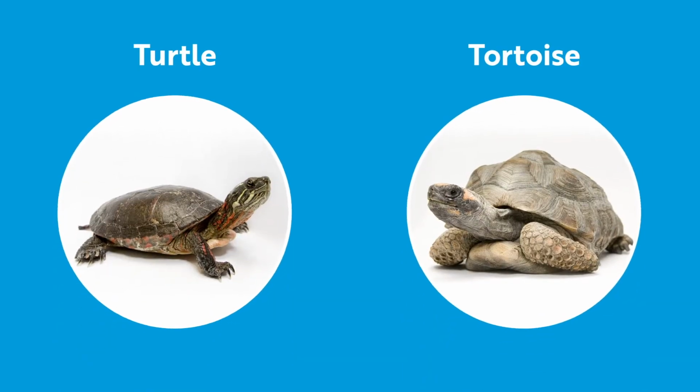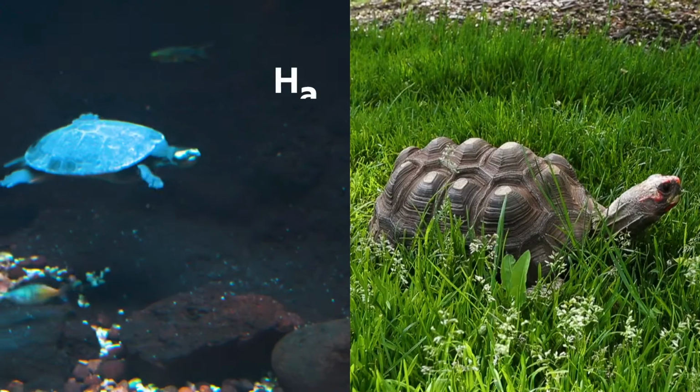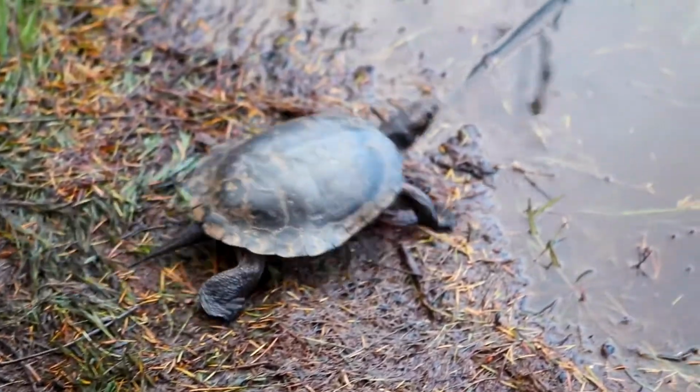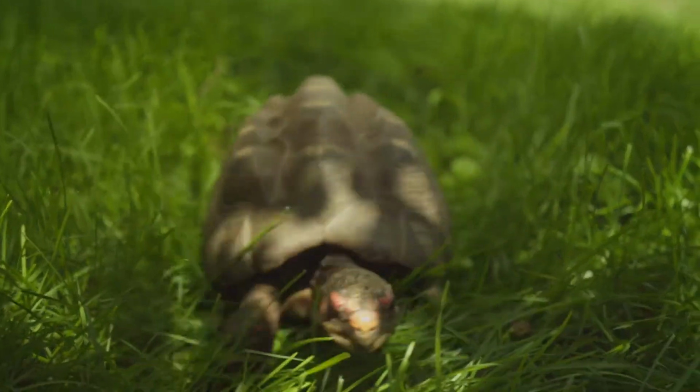Turtle? Tortoise? What's the difference, really? A tortoise is just a type of turtle, but there are still some important differences between them. Let's see what we can spot. What differences do you notice in their habitats? Turtles live in water and on land. Tortoises mostly live on land. That's the biggest difference, but let's compare a few more important ones.